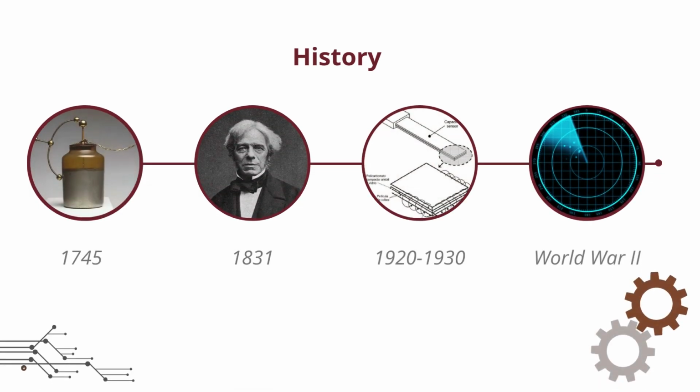Now we will see a little history. In 1745, Ewald Georg von Kleist and Pieter van Musschenbroek discovered the principle of capacitance with the invention of the Leyden jar, a device that could store electrical charge. This discovery laid the groundwork for the development of capacitors and eventually capacitive sensors.